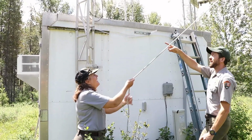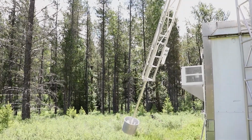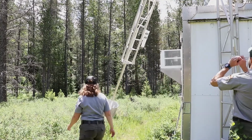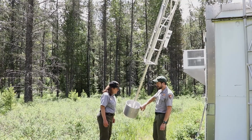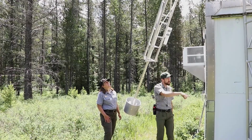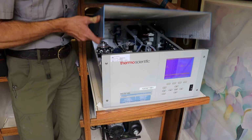Well, let it go, but okay. And we're gonna bring the other end down. There we go. That's awesome. And on this end is the filter. Do I tie anything up? Nope, it's set. Okay, I see it. So this inlet goes through a filter and up the tube and down the tube and into our shed where the analyzers analyze the air for ozone.